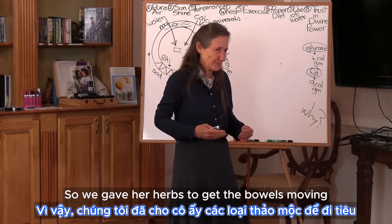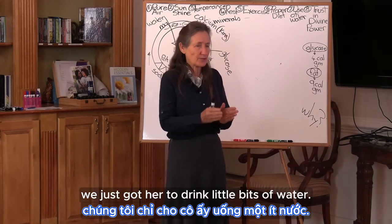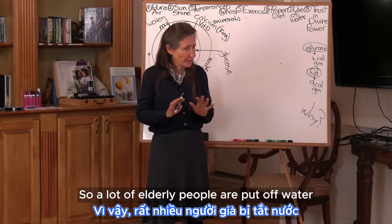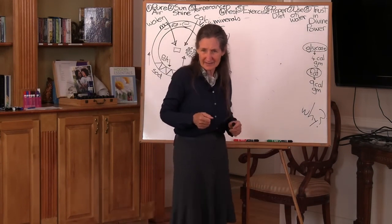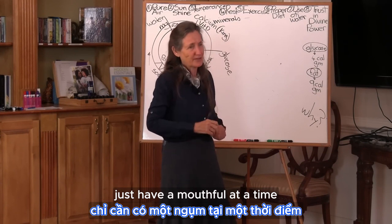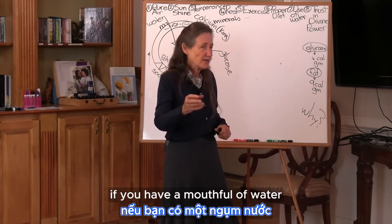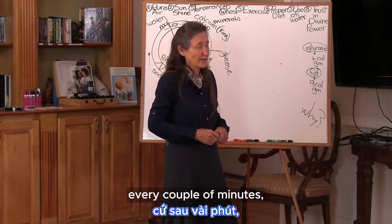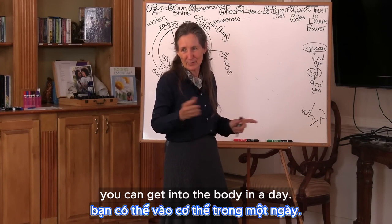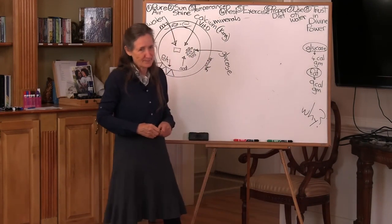So we gave her herbs to get the bowels moving, and we just got her to drink little bits of water. A lot of elderly people are put off water because they don't want to have an accident. But if you can explain to them, just have a mouthful at a time. That's reachable. If you have a mouthful of water every couple of minutes, you'll be surprised how much water you can get into the body in a day. So just have lots of little bits.